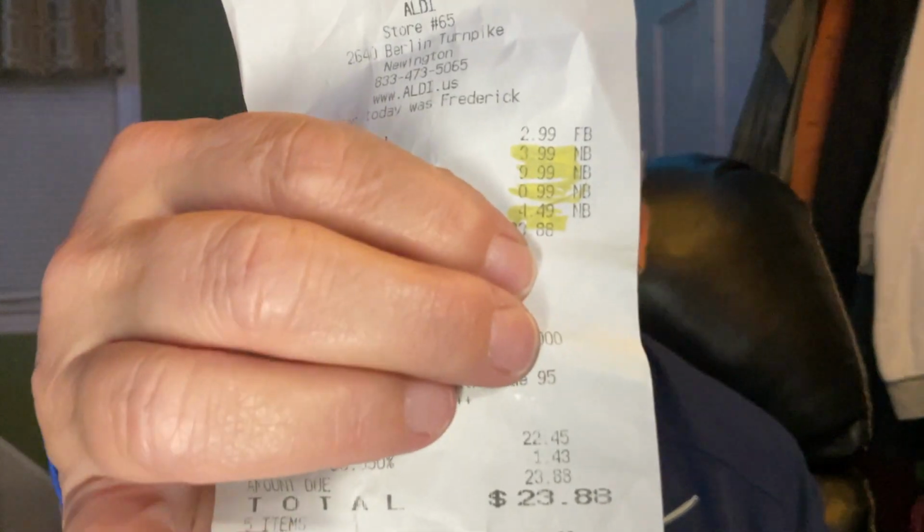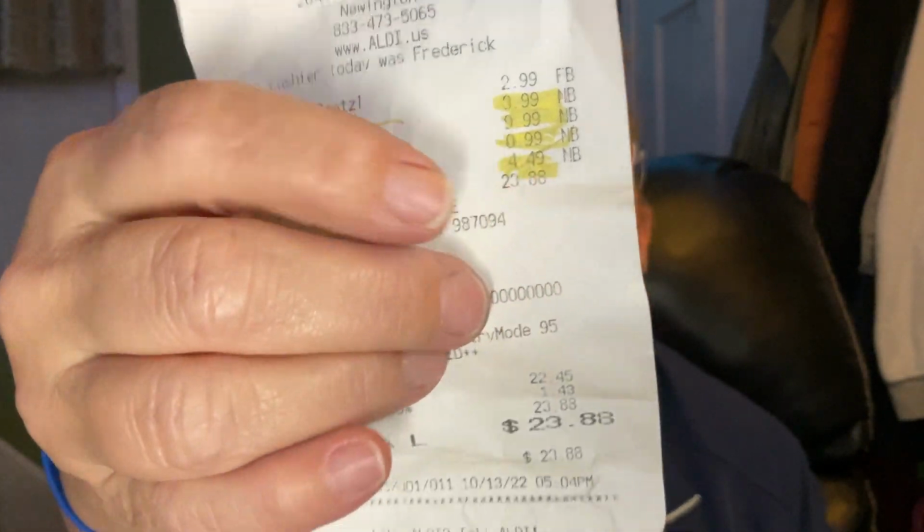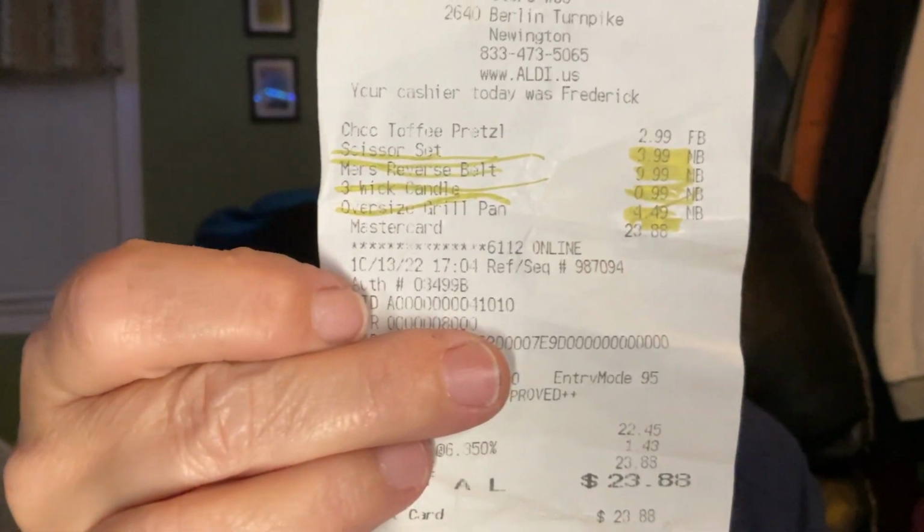But I love getting my candles at Aldi's. They're always good prices. Oh, yes. Three wick candle. Oh, I'm sorry. It was 99 cents. 99 cents for that one. Three wick candle. So I should have bought more of those.